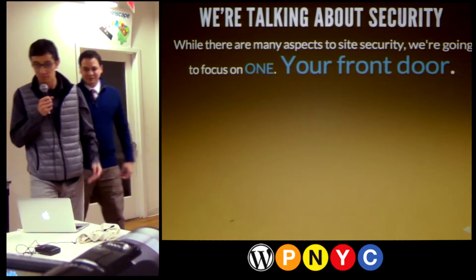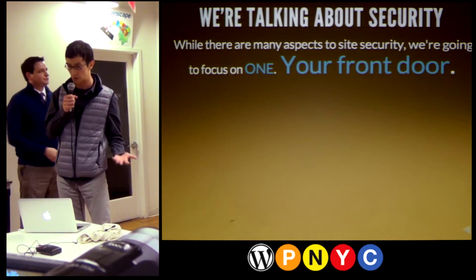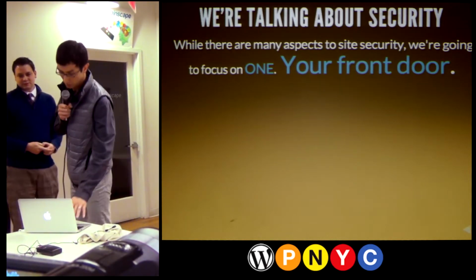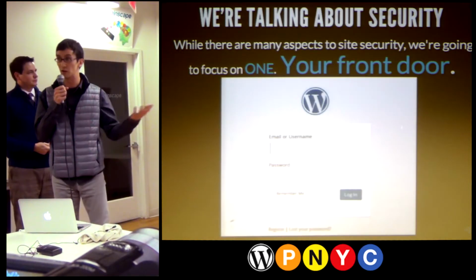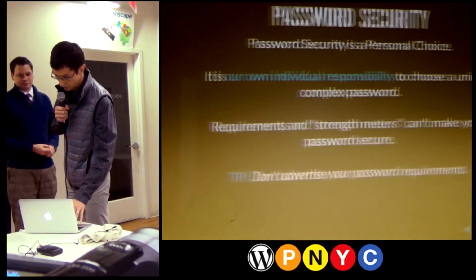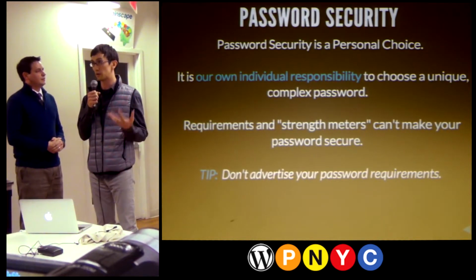Okay, so we're talking about security. There's many aspects of site security which we won't go into. What we're going to be focusing on is your front door. So what we mean by that is where you log into your WordPress admin. So with that, there's obviously password security. So this is really a personal choice about how you want to handle that.